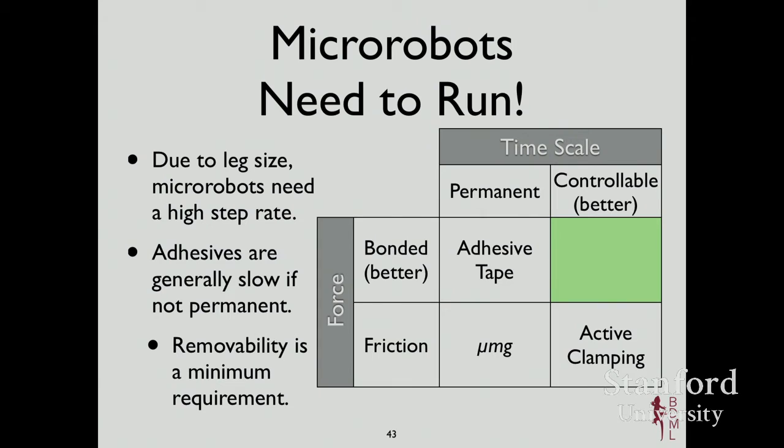This becomes even more of a problem when you're a microrobot. If you're going to live in the human scale world and your leg length is tiny, that implies that that leg needs to recycle very quickly. So you really need to be even faster than we're used to, and so this is going to be a big problem. Adhesives are generally slow, if not even permanent sometimes, depending on your force ability to remove them. We would note that removability is a minimum requirement for use in a mobile robot. Otherwise, it's not very mobile.